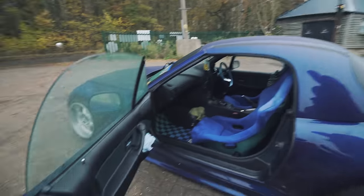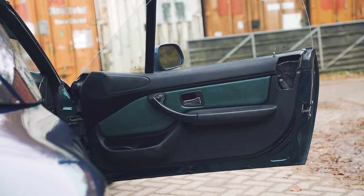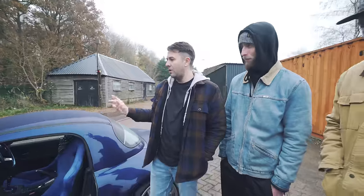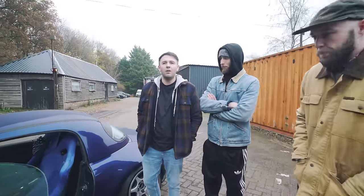I like the door cards as well. It looks like you've got gator skin going on here, man. It's ostrich leather. I don't think it's actually ostrich, but that is the colour. It was a bit of a weird story. About 2.5 years after me owning it, the original owner managed to contact me. She'd seen the car on Instagram.